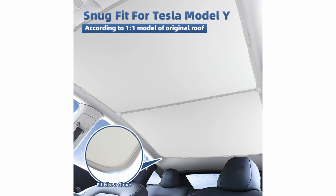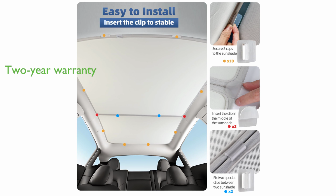The sunshade comes with a 2-year warranty, and TSLDRV offers excellent customer service, providing prompt responses to any queries or issues. Priced at $59.99, this top-rated product, with an average review score of 4.9 from 64 reviews, is a popular choice among Tesla Model Y owners.